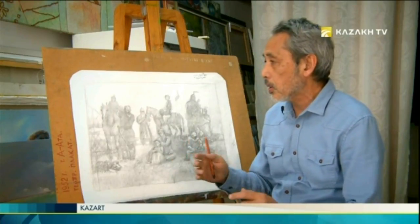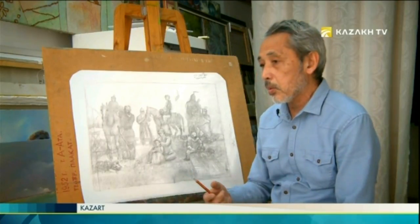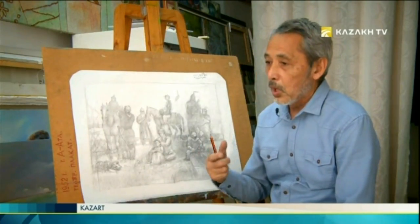And in this part you can see the love between young couples. Having collected all of these characters, I decided to make a sketch design. This matter bothers me for a long time.